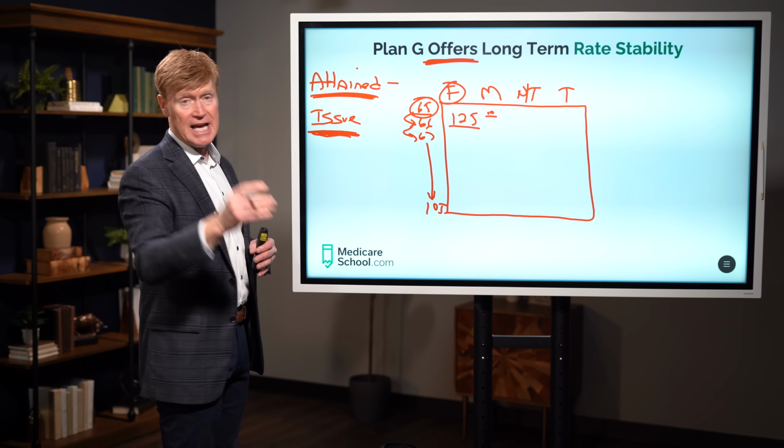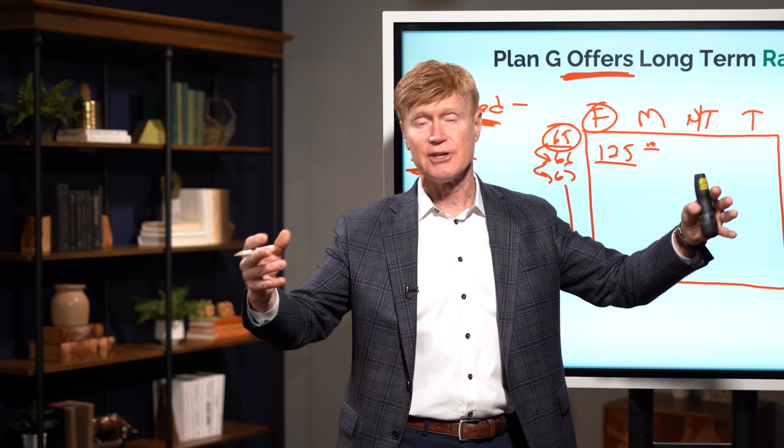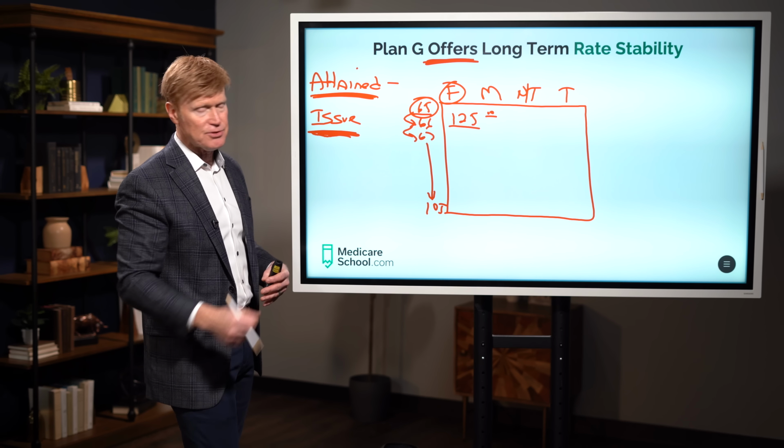Now, you may happen to live in a state that's called community rated, and that would be even higher. That means that everybody, regardless of age, regardless of gender, regardless of where they live, if they live in that general area, they're all going to get the same rate. That's called a community rated group. All right, but again, most are attained age throughout the country.